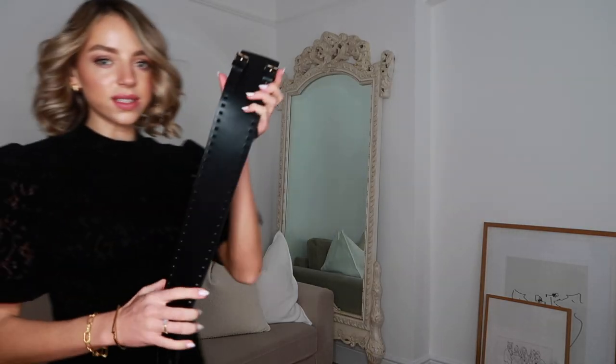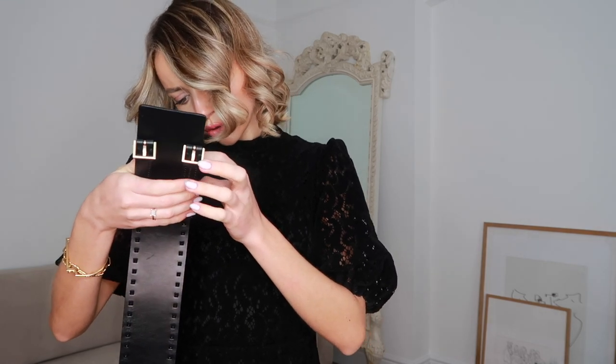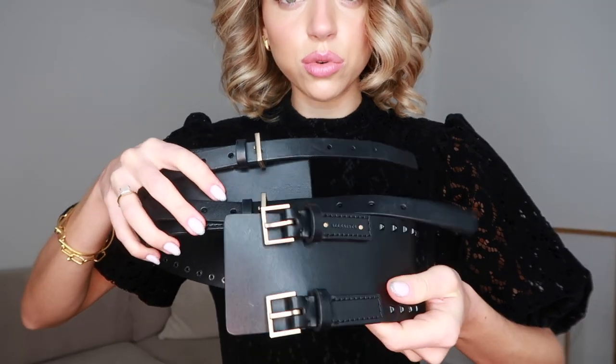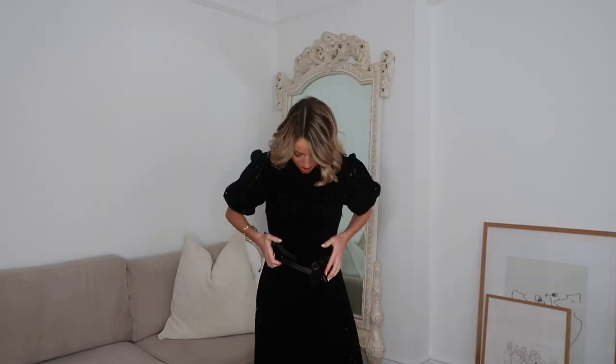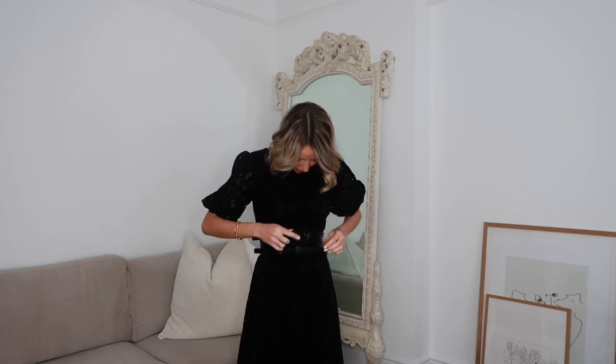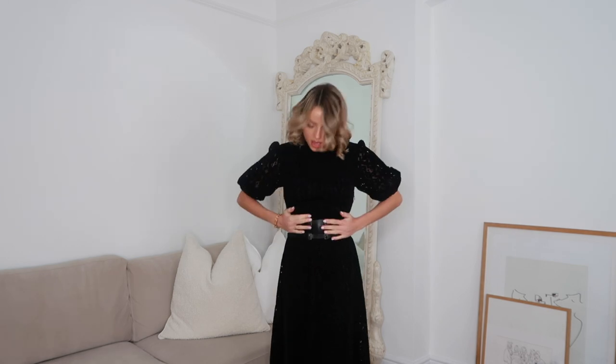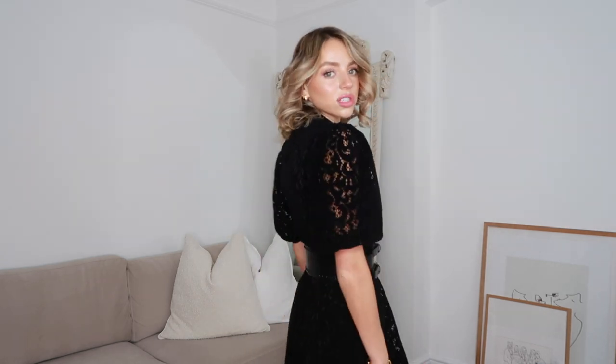I did roughen it up with this belt from AllSaints as well. I absolutely love this. I got it in a size small, I think. Really lovely details, and it just gives a bit more edge to the dress. It is adjustable, so it has two sides to adjust, which is really lovely. It's such a nice classic statement belt to put on with any dress, any outfit, just to really hug you in. I'd say it's probably more of a dress belt, but I just love how it cinches me in and gives a bit more drama to the outfit and just roughens it up.